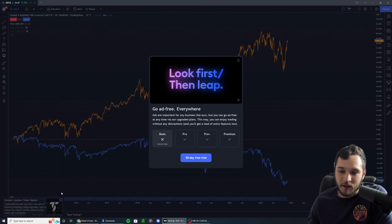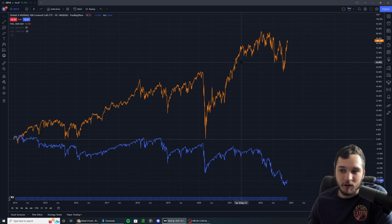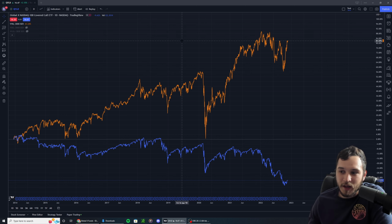And what we see is that what's nice about VYM and dividend stocks in general is typically you're getting less overall volatility than the overall market. In fact, VYM, this is not including reinvested dividends, is actually pushing for an all-time high right now. It's not that far away from an all-time high, whereas the overall market and the Nasdaq specifically are taking a beating year to date.